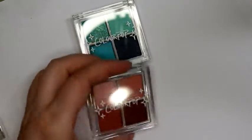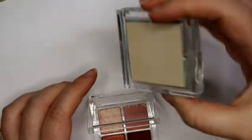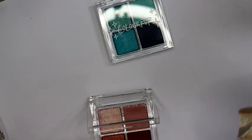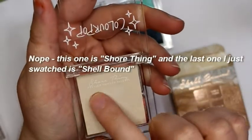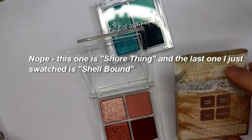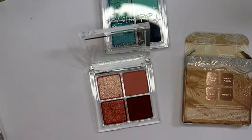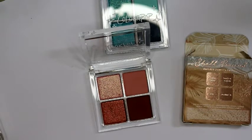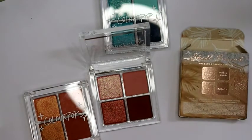Okay, I have an issue because this one says Sure Thing too. So I don't know which one is supposed to be Sure Thing and which one is supposed to be Shellbound. I'm going to guess that this one is Shellbound. It just has the wrong sticker on it. See, it says Sure Thing just like the other one. But all the colors on here sound like they're talking about lobster and stuff, and this is a more reddish pinky quad. So I'm going to go with Shellbound. I don't have my phone with me, it's not even in this room, it's downstairs. I will research it as I'm editing this and tell you for sure whether this one's supposed to be Shellbound or not, because otherwise these two palettes that I'm swatching right now need to have their color names reversed.